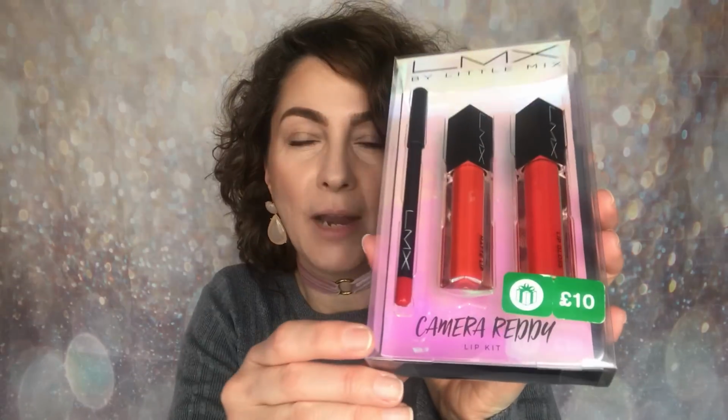And that is the lip gloss. Okay, so that is that gift set. Let me pop that to one side. Then I picked up this one. Now I'm not a big red lipstick fan, but I really liked the tone of these. Again, this was £5. Again, LMX by Little Mix, of course, and this lip kit is called Camera Ready.